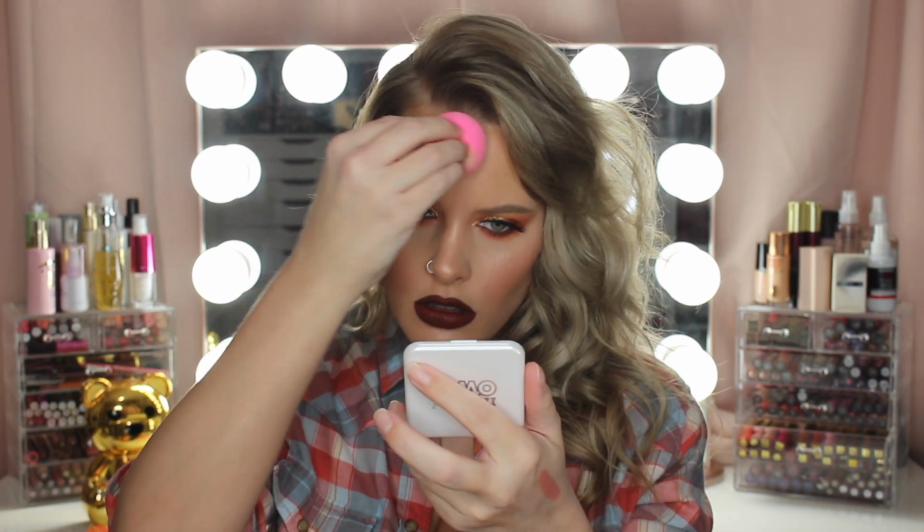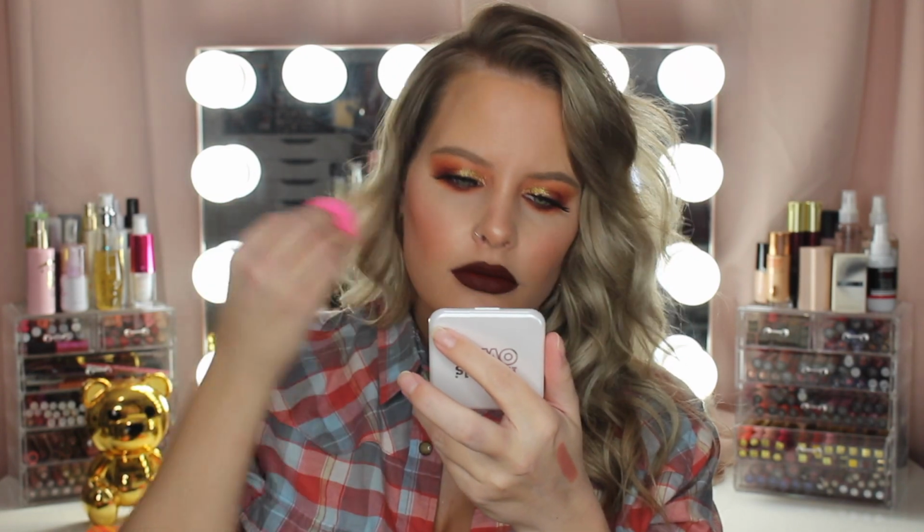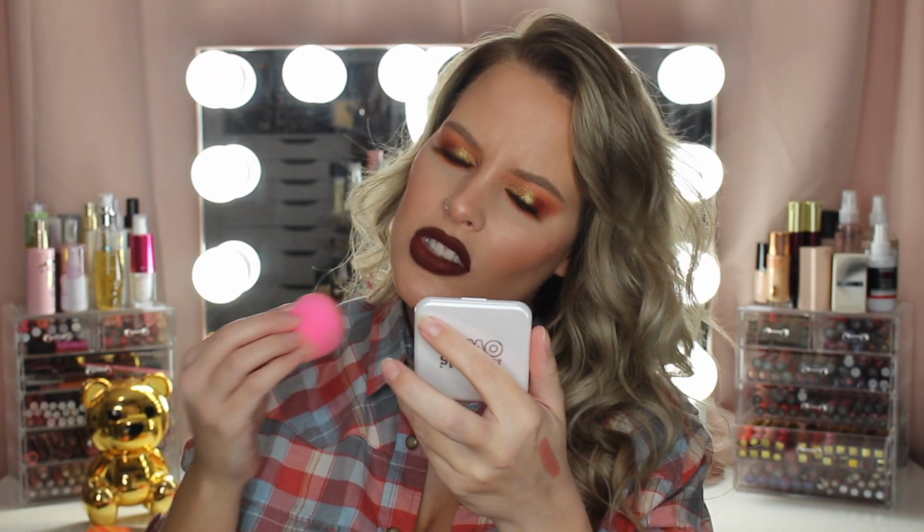I don't really see any shimmer, I guess is what I'm saying. Oh, but it did. It left little dots on my face. Yeah, I don't really see any shimmer. I'm just confused when it comes to this stuff because I don't see the shimmer from the MAC one either, and I don't see the shimmer from that one, so I don't know what's going on. But it does feel nice.